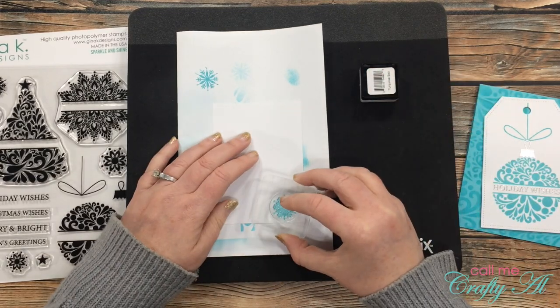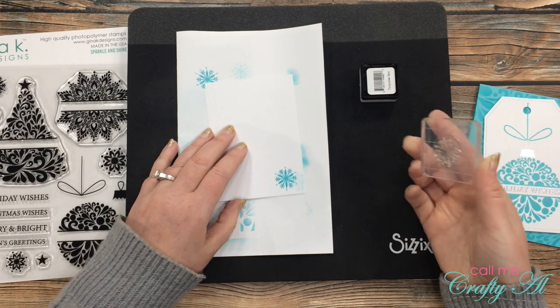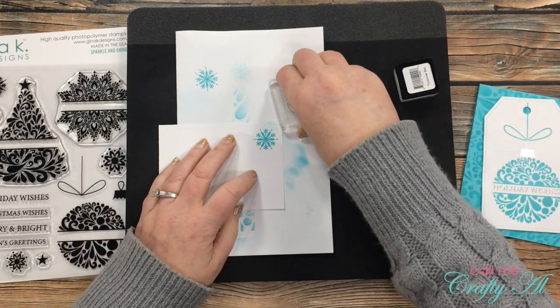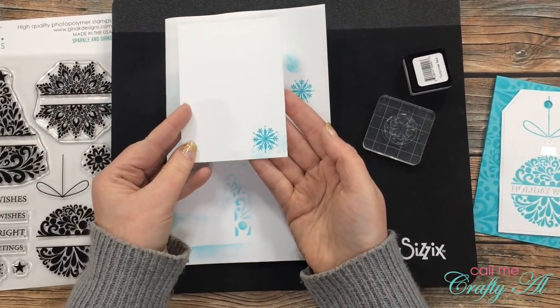I decided down in the lower right hand corner to stamp one at full strength, and then stamp one kind of hanging off the edge of that with a stamp off, and then I decided to make a third that was stamped off as well. It just decorates the inside a little bit and brings some of that color from the front.